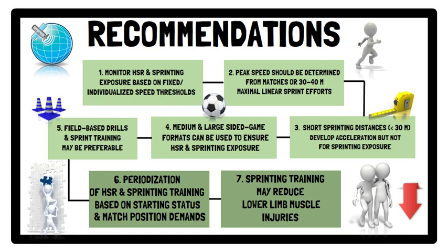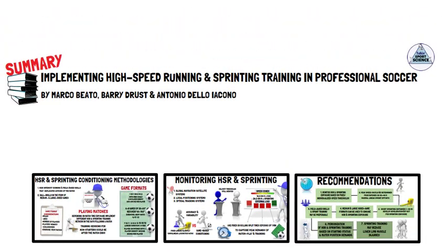And that concludes the recommendations for implementing high-speed running and sprinting training in professional soccer. There is still much work to be done in the area, for example, investigating any advantage associated with the use of individualized speed thresholds determined from a player's peak speed compared to general thresholds, and the need for specific periodization guidelines to be produced to inform the design of critical variables for high-speed running and sprinting training, such as volume, frequency, density, and timing during the different phases of a soccer season.